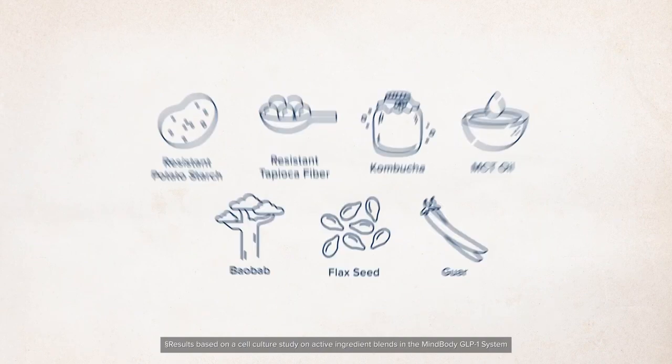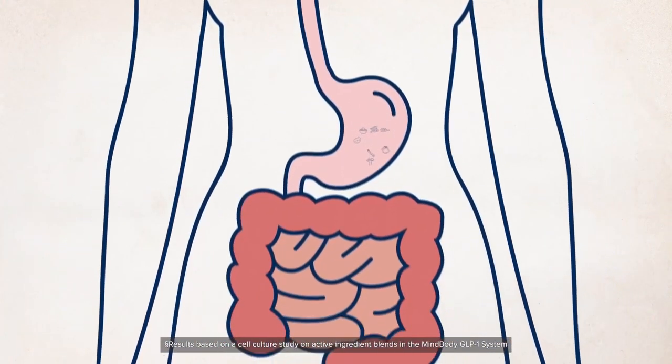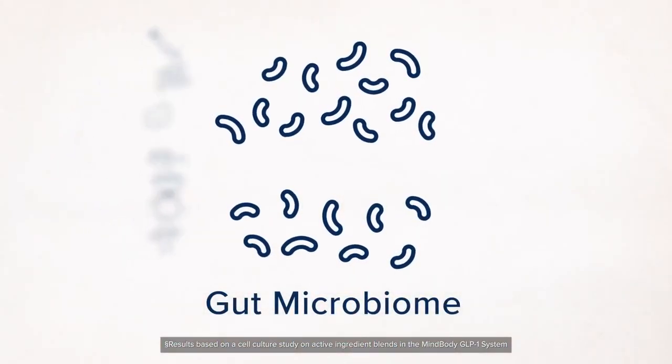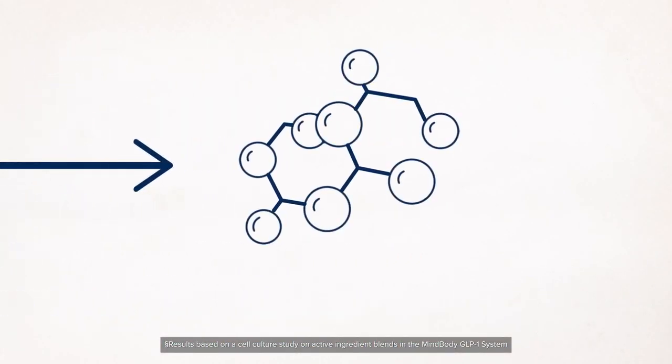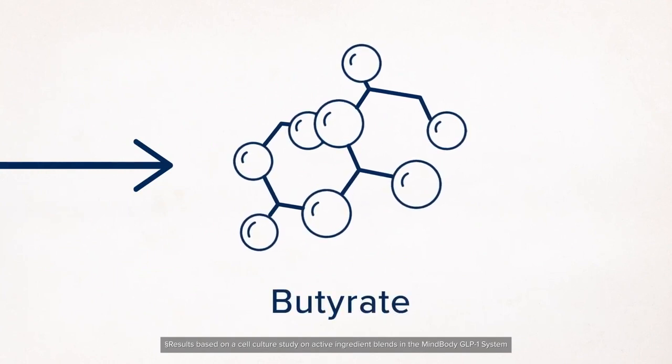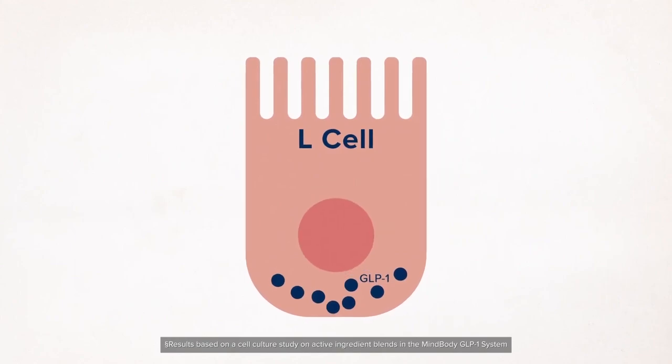It contains the GLP-1 activation support blend made up of ingredients like resistant starches and fibers that feed the microbiome, including organisms like Akkermansia. These organisms are important because they produce short-chain fatty acids such as butyrate, which then travel to the L cells and stimulate GLP-1 production. Now, you may have heard of Akkermansia as an ingredient in some products, but it's really uncertain whether all of it actually makes it to the colon where it's needed. And we know that the ingredients in MB Enhance get where they need to go.